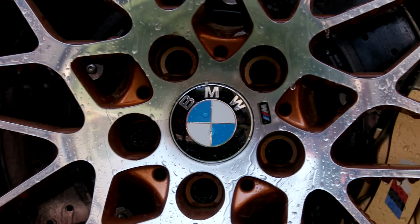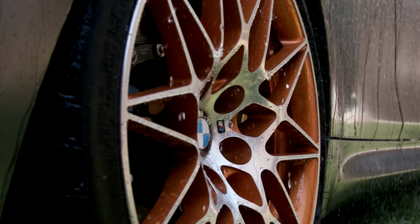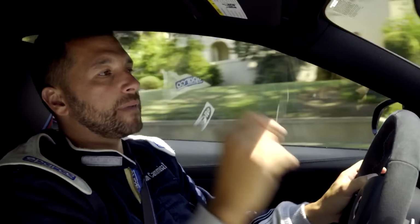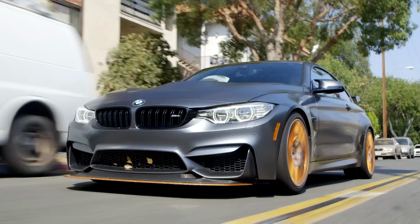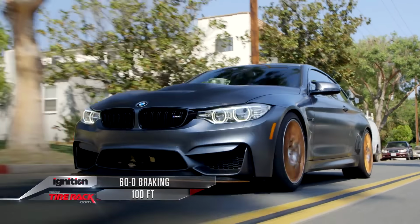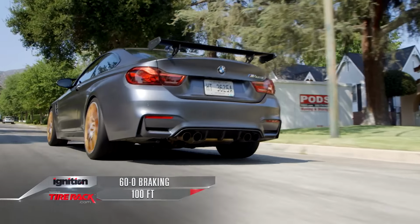Another part are the rims. The competition pack M4 uses 20-inch rims front and rear, but the GTS uses 19s up front, and smaller rims means bigger sidewalls, and bigger sidewalls like to transmit steering feel better. Driving this car around on extreme city roads, you realize this is what the M4 probably should have been like, right? This is special, this is different.